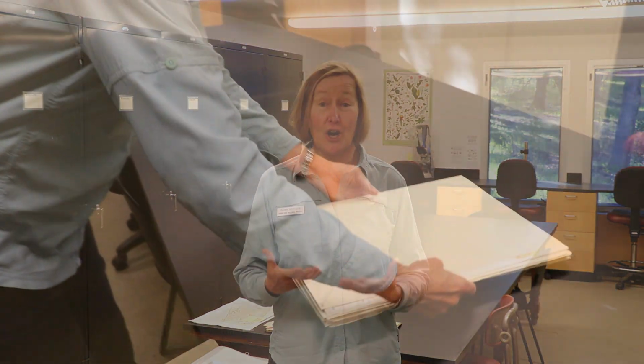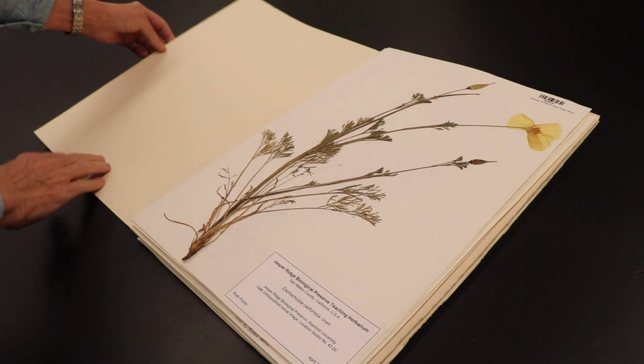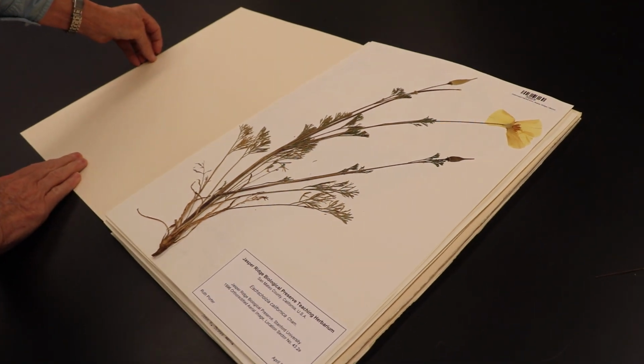The importance is care. So if you're going to keep this library of plant specimens, the first thing we like to do is hope that they're carefully collected, and there are best practices in collecting plants, and you see some of that. And then once you've collected the plants, you're going to press and mount and identify the plants, and there are best practices associated with that.